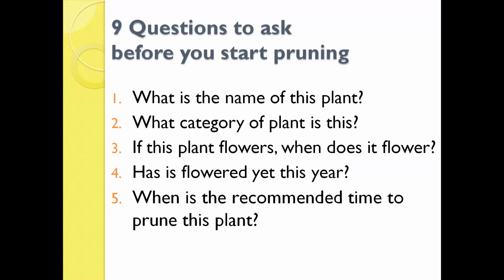Number 4, pretty crucial question, has this plant flowered yet? Lilacs would be the prime example of this. Generally, lilacs would be blooming in mid to late May, maybe even into June. If you are pruning a plant in April, you walk up to it and you think, okay, we'll just prune the lilac. So the question number 1, it's a lilac. 2, it's a flowering plant. 3, I know that, yes, it is a lilac. It does flower. When does it flower?